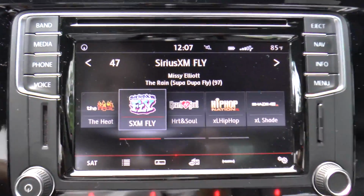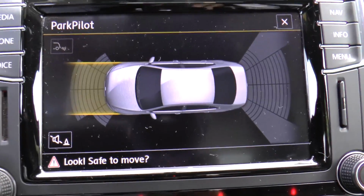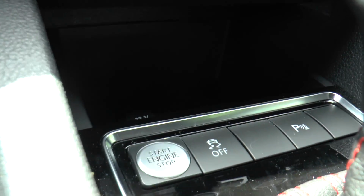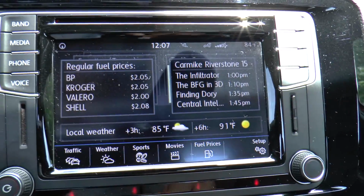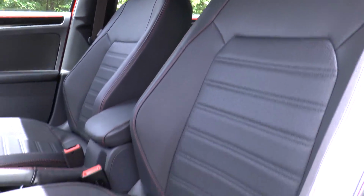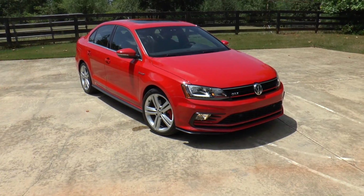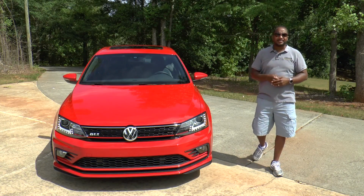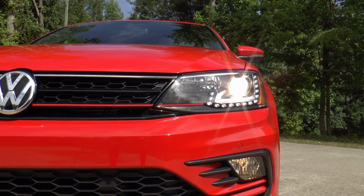The SEL package also affords a 6.3-inch color touchscreen with navigation, park distance control, and backup camera. You also get keyless access with push-button start, VW CarNet App Connect, the impressive Fender audio system, heated front seats with leatherette seating surfaces, and dual-zone climate control. M.S.R.P is $31,200. Right off the bat, keen eyes will notice the upgraded Bi-Xenon headlights and LED daytime running lights.